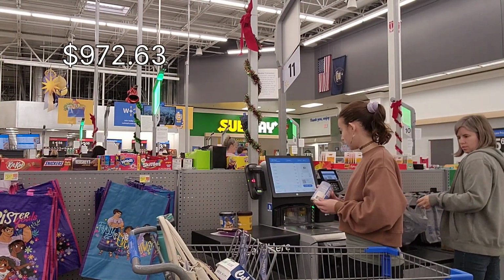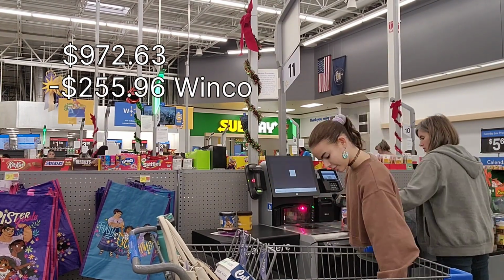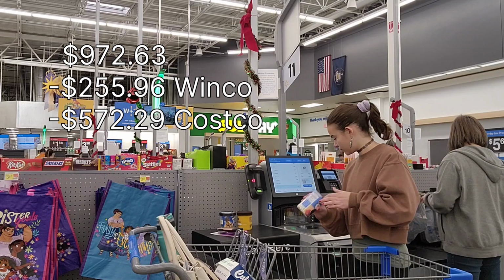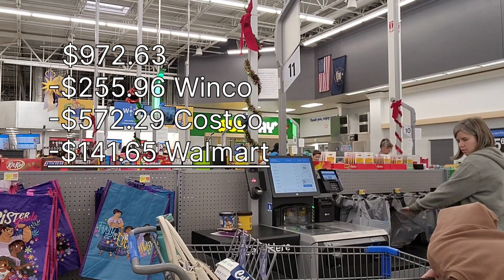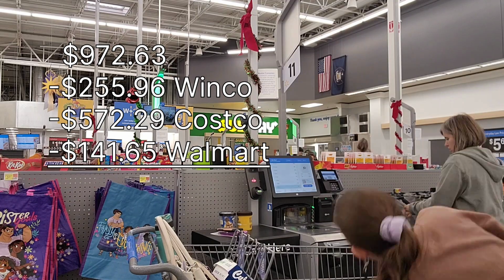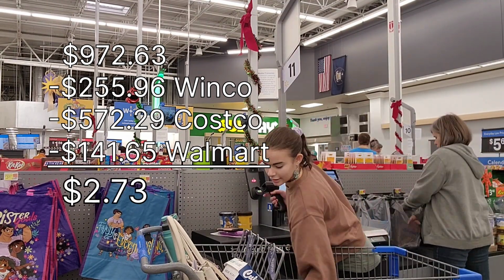In our 2 days of shopping, we spent $255.96 at Winco, $572.29 at Costco, and Walmart ended up being $141.65, leaving us a grand total of $2.73 for the rest of the week.